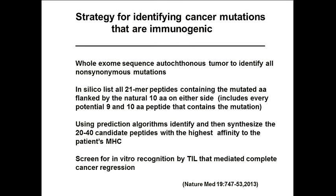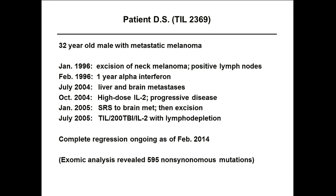Well, in the first enumeration of this, we just use a prediction algorithm to identify whether any of these mutations are encompassed in peptides that can bind to a patient's MHC molecule. If there are some, we synthesize them and screen for in vivo recognition by TIL that cause a complete regression. So let me run through how we did this in a patient to provide perhaps a clearer example.